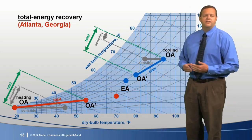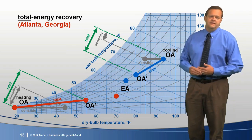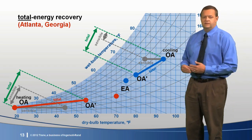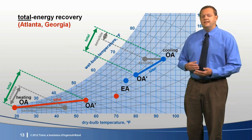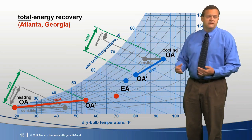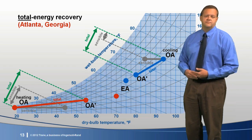One last comment on this comparison. Notice that the magnitude of energy savings at heating design conditions is greater than at cooling design. This is the case for many climate zones. It means that heating energy savings can often be greater than cooling energy savings.